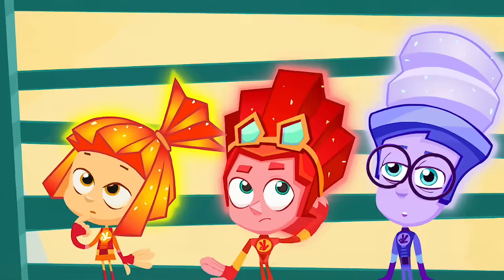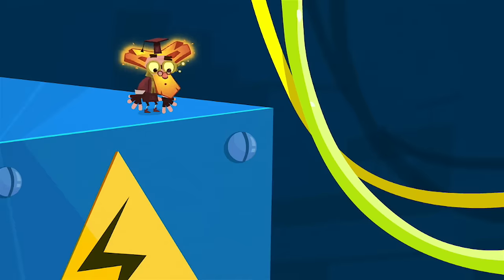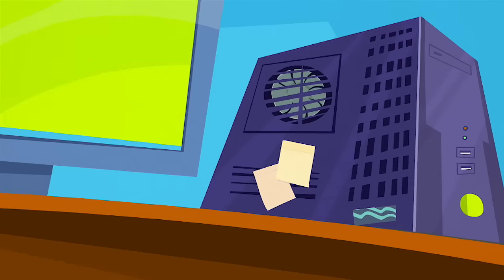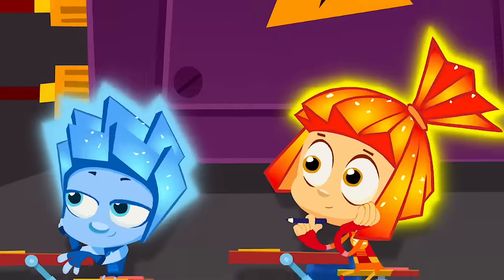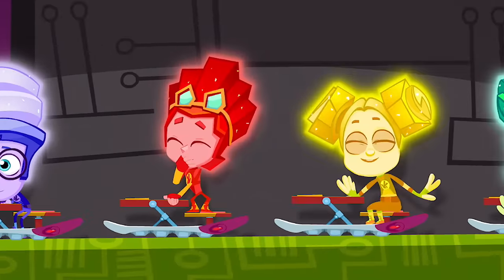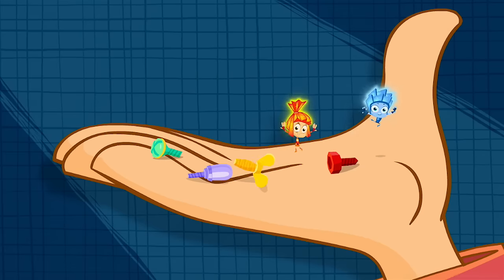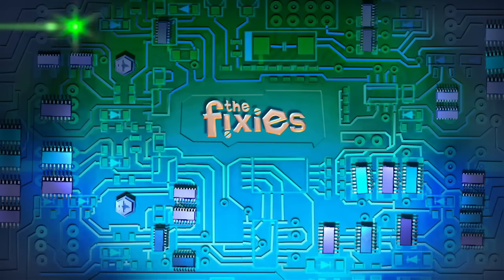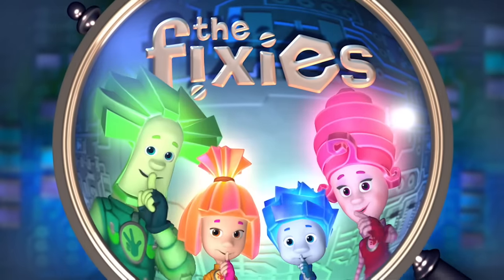Shh. Fixies go to Fixie schools and study to be masters. There's so much they need to learn to save us from disasters. There isn't one appliance that they don't know about. But if you meet a Fixie, please don't let their secret out.